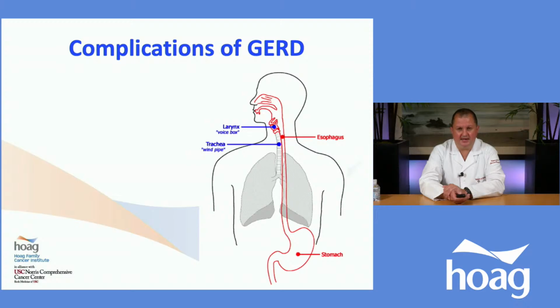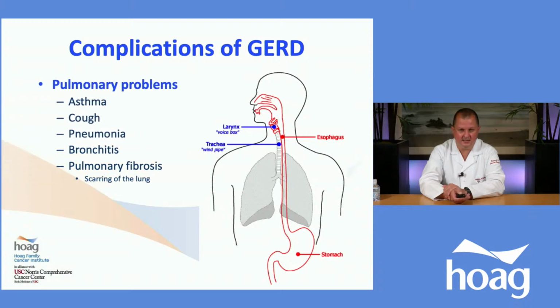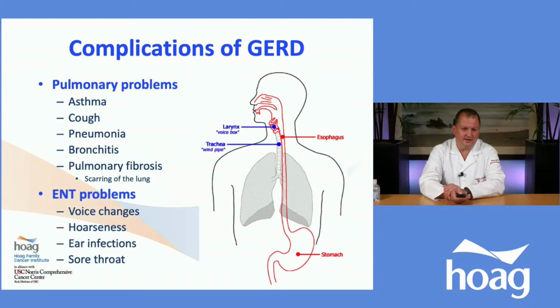Furthermore, as I alluded to earlier, that acid can make it all its way up from the stomach, get into the back of the mouth, and then enter the airway, passing through the larynx or voice box, affecting the vocal cords, and then through the trachea or windpipe into the lungs. And again, it can very much aggravate people with underlying pulmonary conditions such as COPD and asthma, can lead to recurrent aspiration pneumonias, and in severe cases can cause pulmonary fibrosis, and this is scarring of the lung. And unfortunately, if it gets this severe, the only treatment for this is lung transplant. Ear, nose, and throat problems, as I alluded to earlier as well: voice changes, including hoarseness, recurrent ear infections, recurrent sinus infections, and a chronic sore throat.